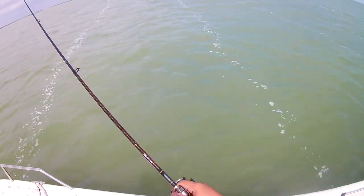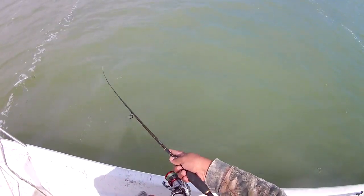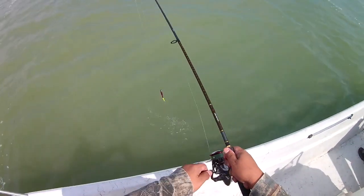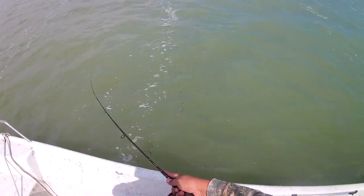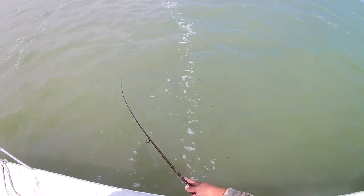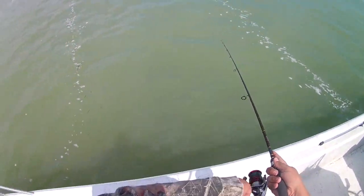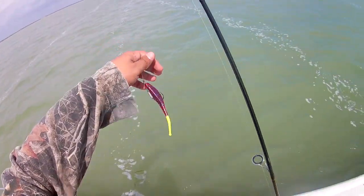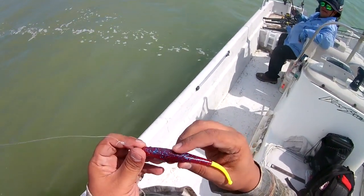I saw that silver flash right behind the lure. Damn, that was a big trout. Working it slow, bro, working it slow. I'm gonna get him. That was a big trout. I'm gonna get that sucker with his purple shark. Dude, there's trout swimming right in. Got him. Oh, he got off. Look, he really chomped on it too.